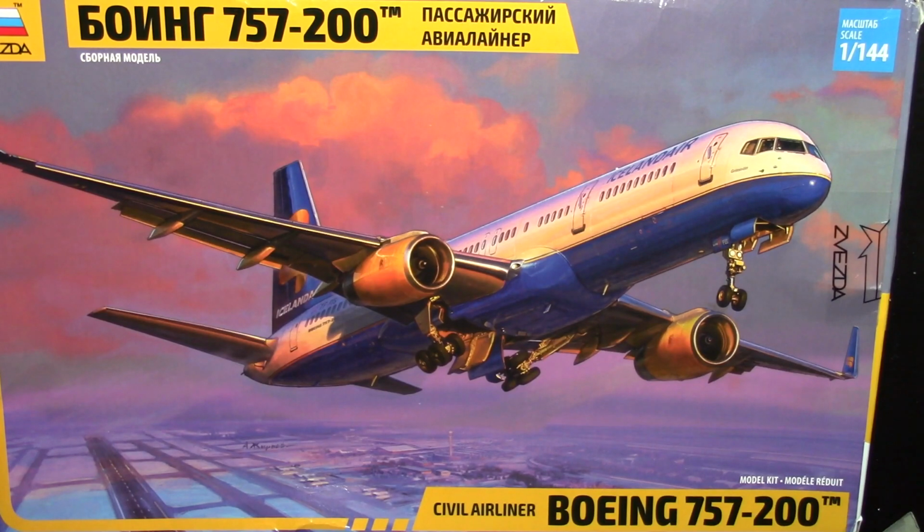I usually do my kit reviews on a Tuesday, but when I get a brand new release, I like to get them straight out there, strike while the iron's hot. So, Zvezda's brand new 757-200 in 1:144 scale. Now, if you don't know anything about airliners, Zvezda are like the Tamiya of airliners. They make beautiful aircraft that go together really, really well. Certainly a lot better than Revell, I think.